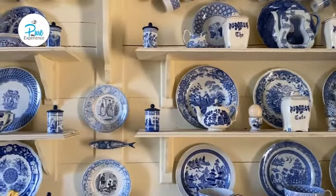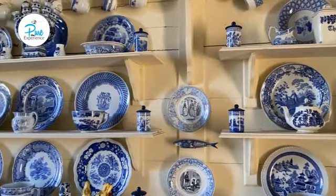As with many of the other rooms, I've also made a video just about the redecoration of this kitchen. It was the first job we tackled when we got here because it was the most important room to us. And I've also made a video about the history of Spode porcelain, so if you're interested in that, check it out.